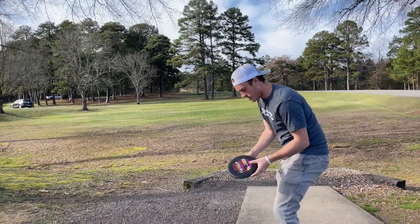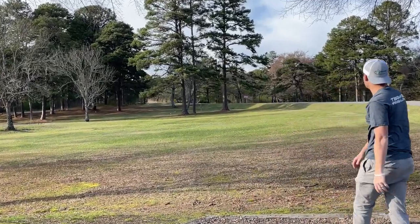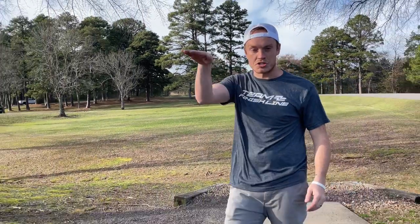I think I hit the lock. Now we got the base plastic. You can definitely tell the base is more straight versus that top shelf nuclear plastic. I like them. Not a bad grouping.